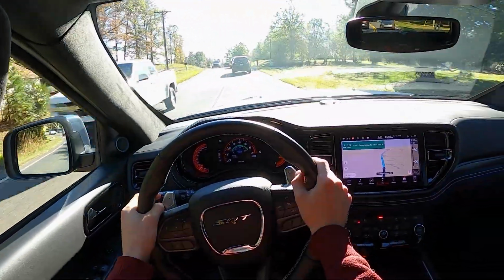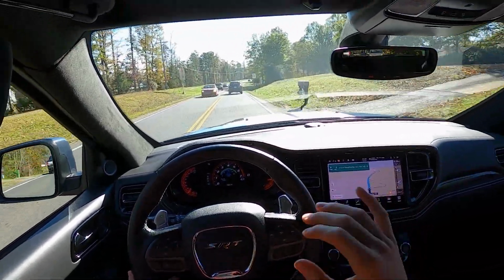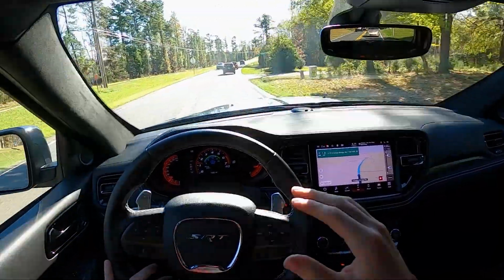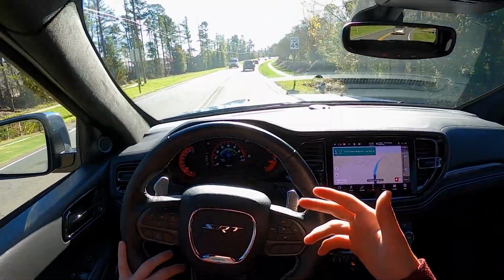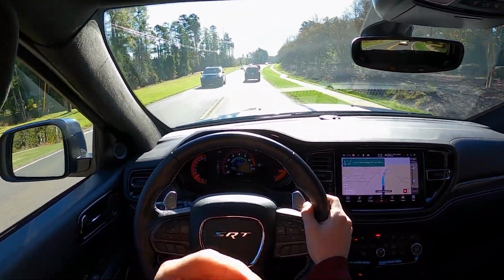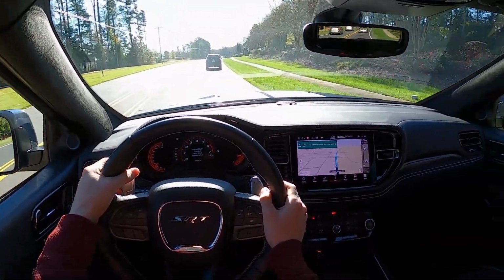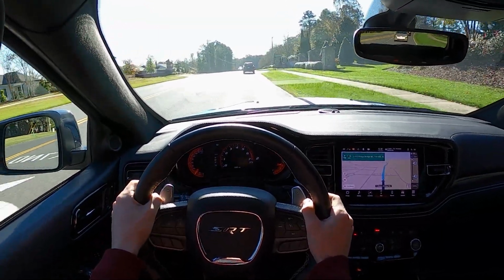Been spending some time behind the wheel throughout today, and already I can tell you this is an awesome commuter car. Yeah, that's probably not what you expected me to say. It's quiet. Aside from the rumbling exhaust and, when you get on it, the supercharger whine, which you can hear better when I downshift manually a bit here. Listen to that.